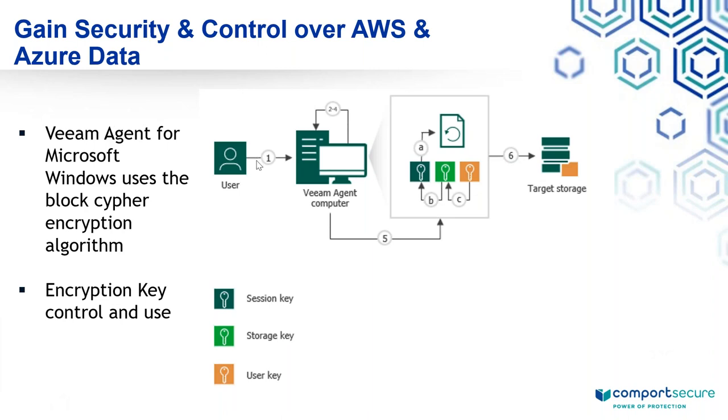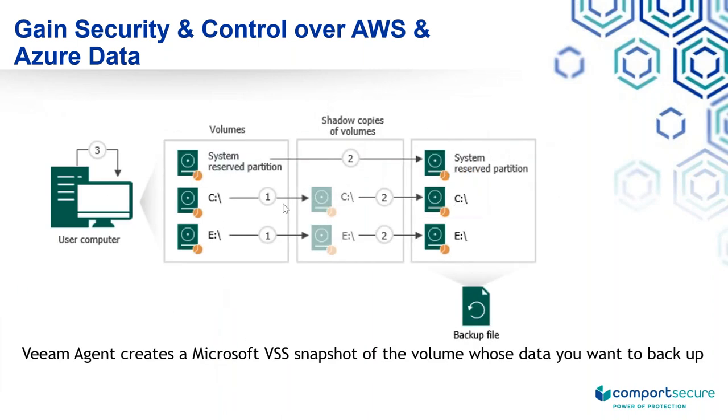Now let's just talk a little bit about how the backup works. During backup, Veeam Agent for Microsoft Windows performs the following operations, as you can see demonstrated on this slide. Veeam creates a Microsoft volume shadow snapshot of the volume whose data you want to back up. The VSS, for short, snapshot helps make sure that the data on the volume is consistent and does not change at the moment of the backup. So when it does that freeze, it takes that snapshot to make sure nothing changes.